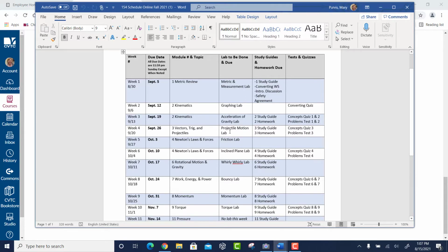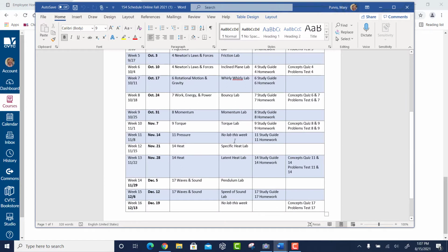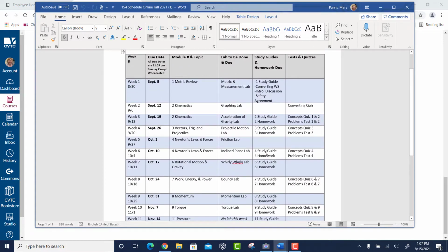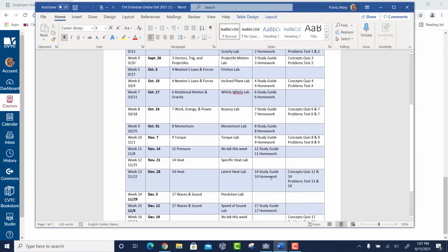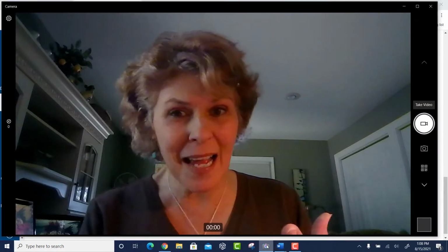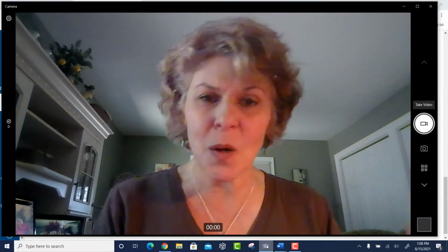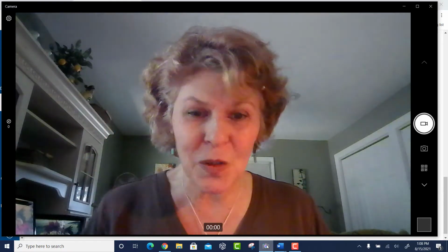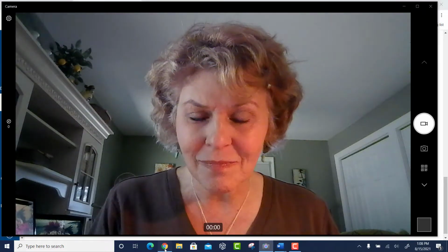Now, you'll notice that these labs are going to be every week except for a couple weeks where they are noted. And the study guide and homework is going to be turned in almost every week. So I personally like to have a printed copy of the schedule. The dates in Canvas will always be kept up to date. But if you're like me, I like to have a paper copy as well. So I encourage you to print that.